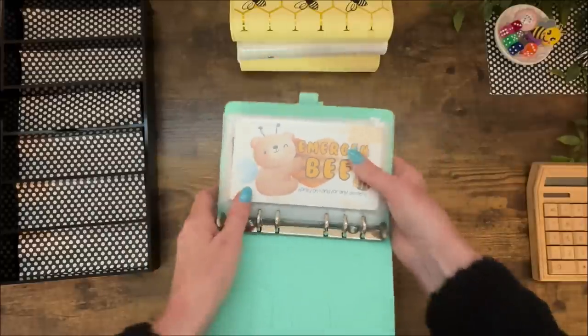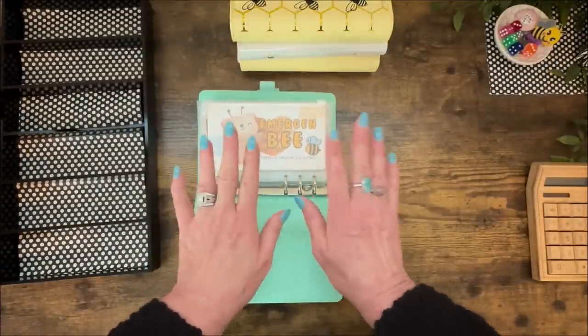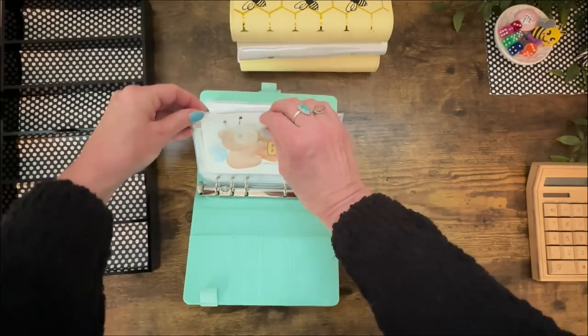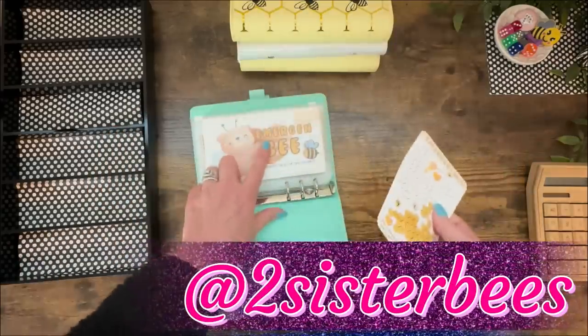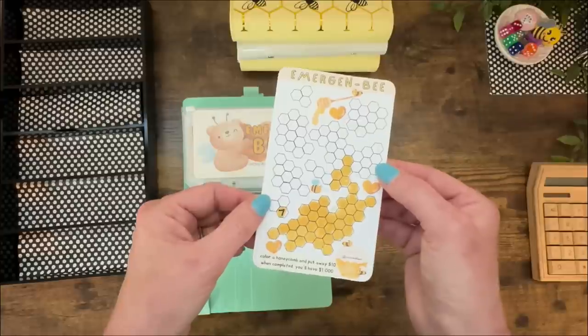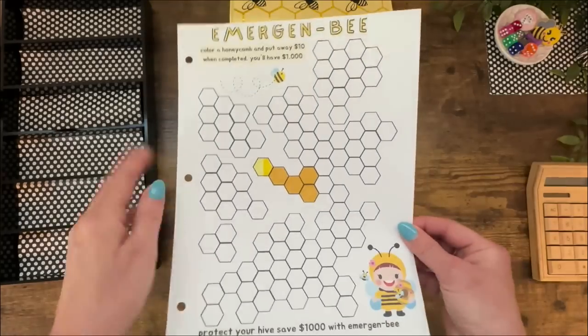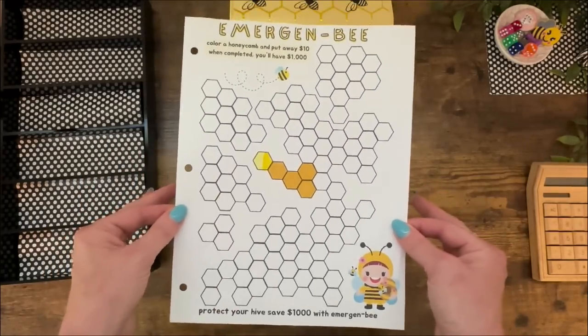And then my suggestion is to go ahead and start the $1,000 emergency fund as your very first savings challenge. I use this one. It is available in our Etsy shop. It comes with the dashboard and 3 of these trackers. Once you have all of these honeycombs colored in, you will have your $1,000. Or you can start with this Emergency Tracker, which is totally free, linked below for you guys.